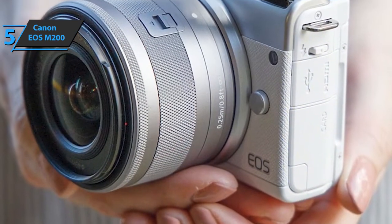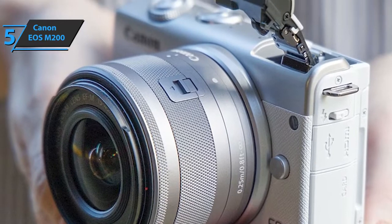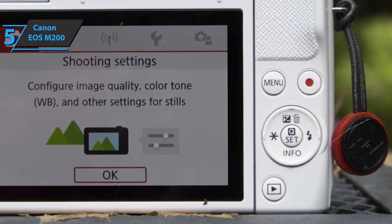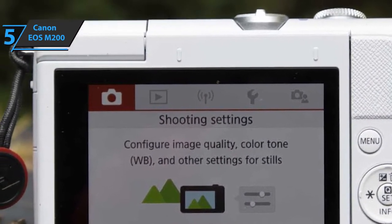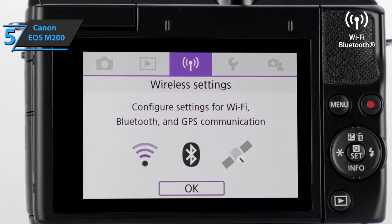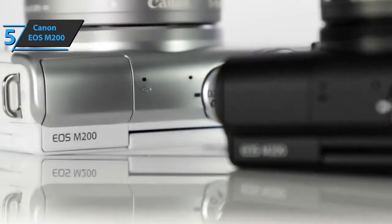Users will also be able to record slow motion at 120 frames per second in HD mode, or movies with accelerated time flow in stunning 4K resolution. The user interface with a guide and creative assist mode on the EOS M200 allows you to easily take professional-looking photos. You can connect the device via Bluetooth and Wi-Fi for automatic image transfer, online photo sharing, and remote camera control. For new users, this is a top pick for sure.